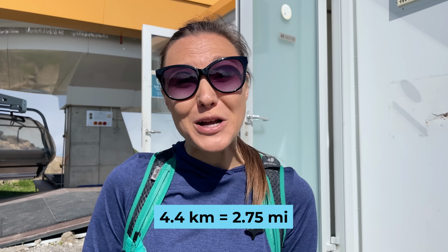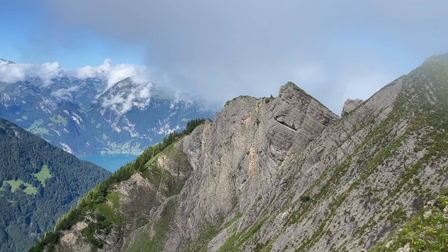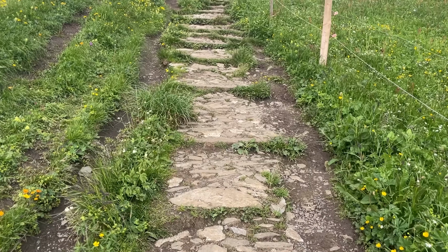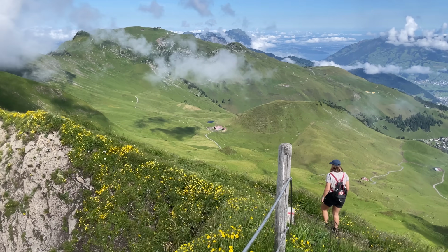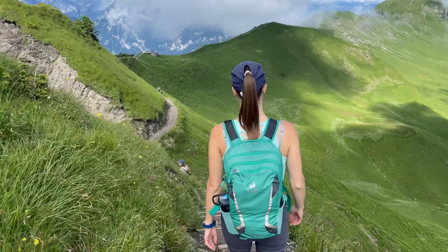Okay, like we mentioned, this trail is 4.4 kilometers long and takes about 2 hours, but you get amazing views literally from step number 1. Right away, you'll see Lake Lucerne on your left and the Muota Valley on your right. As you can tell, there are a lot of steps, so we definitely recommend sturdy shoes and even hiking poles if you find them helpful.